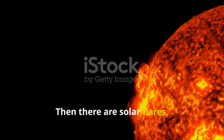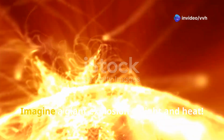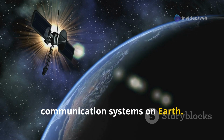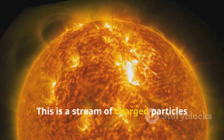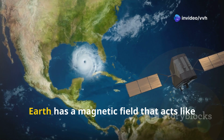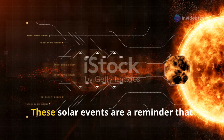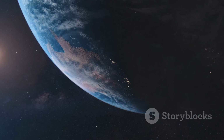Then there are solar flares, which are sudden bursts of energy from the sun's surface. Imagine a giant explosion of light and heat. These flares can sometimes disrupt our communication systems on Earth. And we can't forget about the solar wind. This is a stream of charged particles that constantly flows from the sun. Luckily, Earth has a magnetic field that acts like a shield, protecting us from most of the solar wind's harmful effects. These solar events are a reminder that the sun is a powerful force.